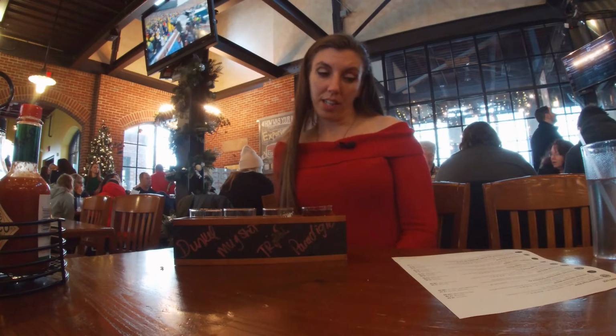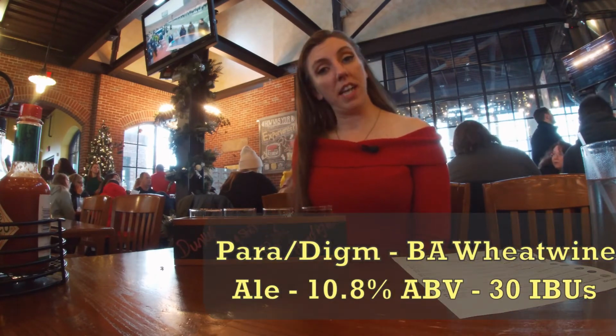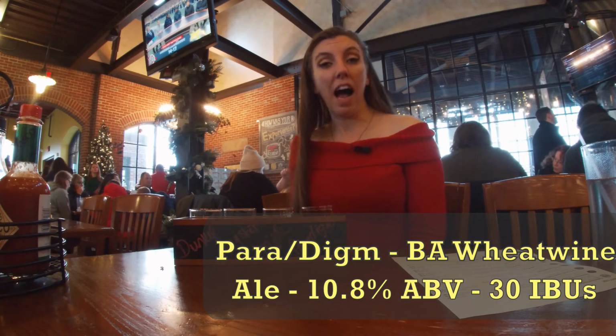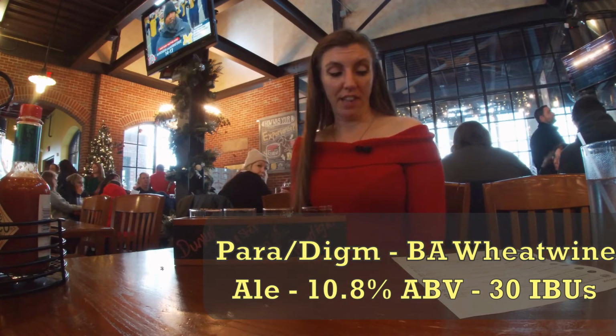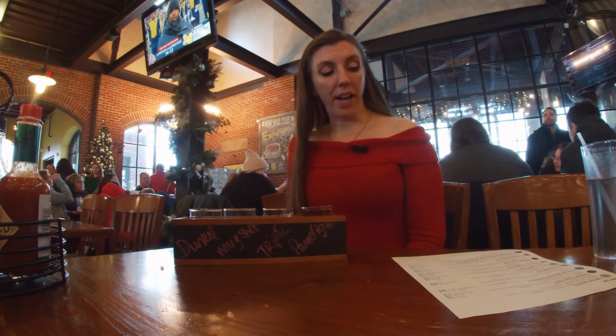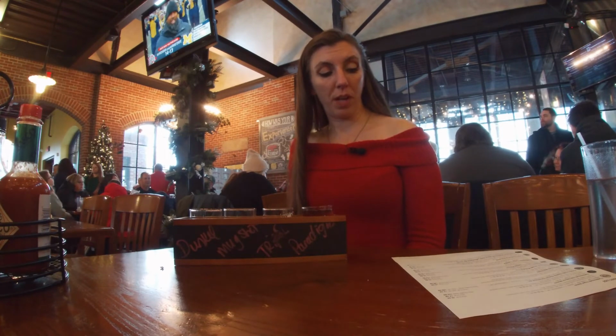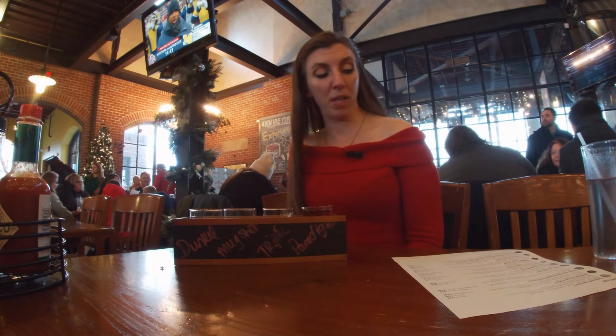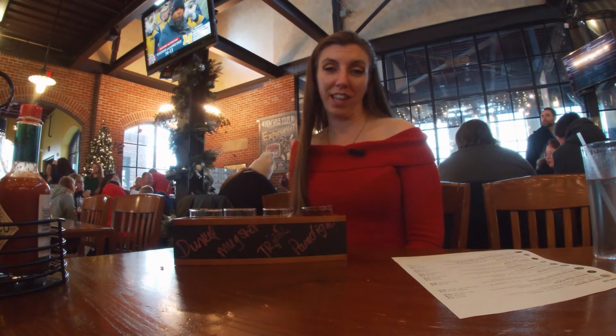We're on to the last beer of this round. The last one is called Para/Dime. It is a barrel-aged wheat wine ale. I have never heard of a wheat wine, the strongest on their menu. This is a wheat wine aged in bourbon barrels. Sweet and malty with an aggressive finish. You will be talking about this paradigm shift long after it leaves the palate.